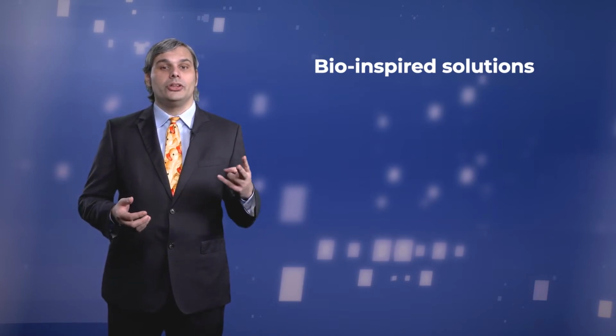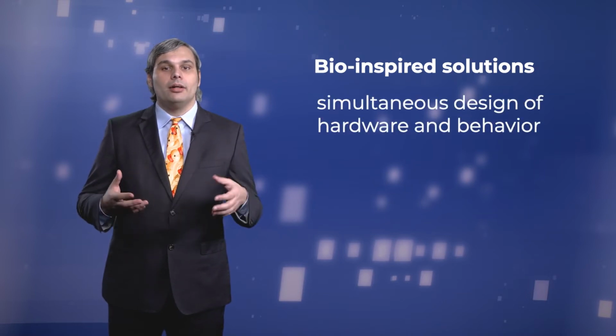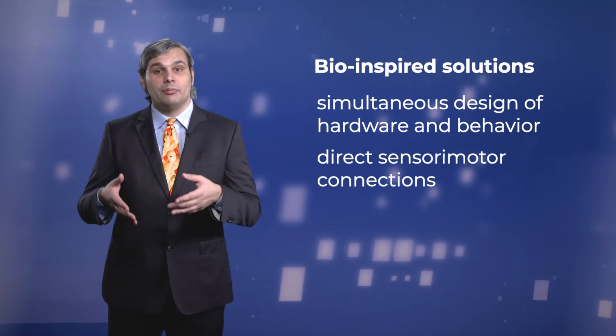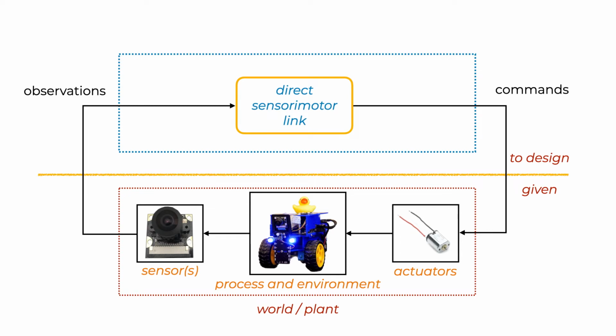There are two typical features of bio-inspired solutions. One is the simultaneous harmonious design of hardware and behavior, rather than first designing the robot and then having the software force a particular behavior. Another feature is the simplicity of control, often by employing a relatively direct connection from sensing to actuation, rather than having complex internal representations. The simplest example of a complex behavior with very simple sensing and actuation is bacterial chemotaxis.